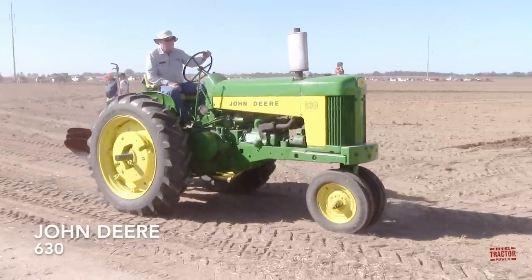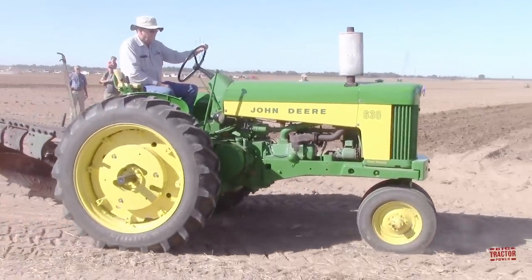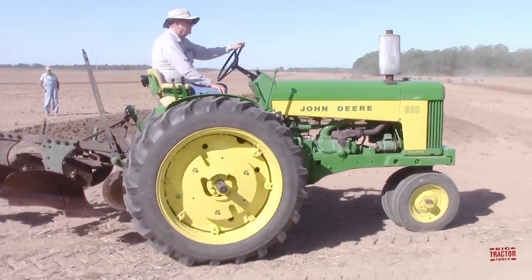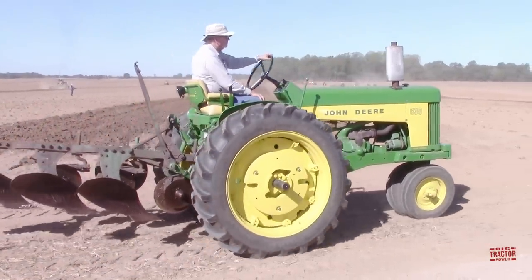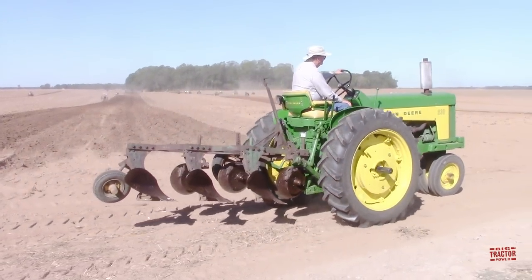All right. Mr. David Jenkins has the next three tractors. He starts off with a John Deere 630, a beautiful tractor, nicely redone, with a 314 plow. A beautiful tractor this morning, a John Deere 630, 1959 model.